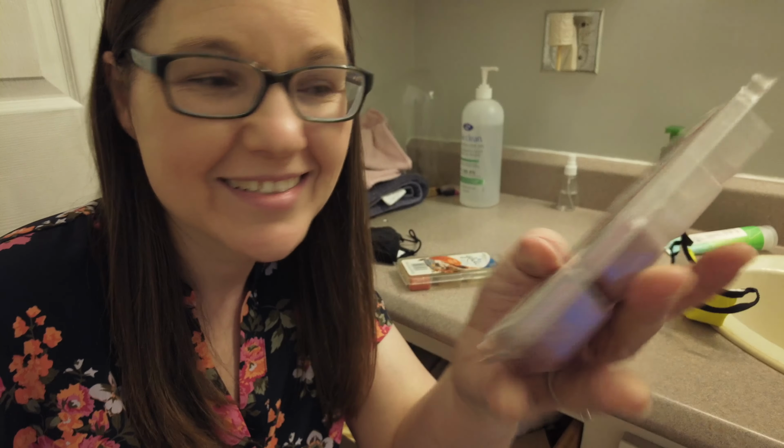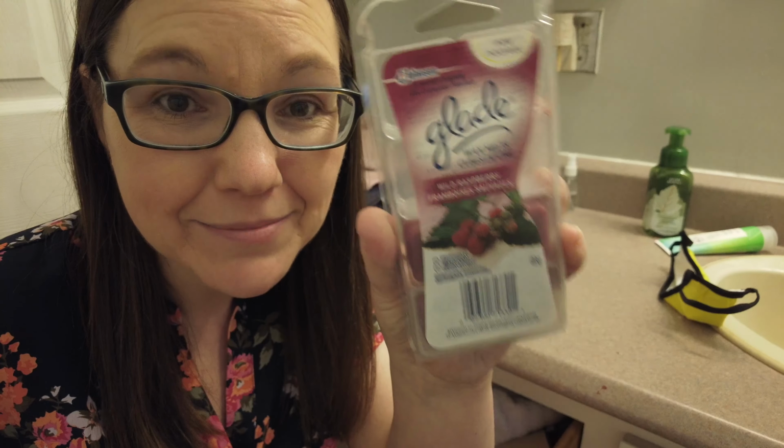I have these wax melts that have been in this drawer probably for 5 or 6 years, and I haven't used them. I don't think I'm ever going to use them. I'm gonna pass them on. It's time for them to leave this house. But they still smell really good.